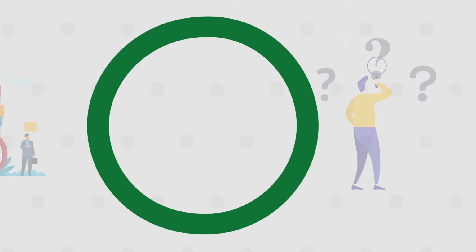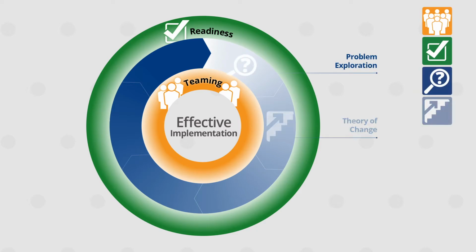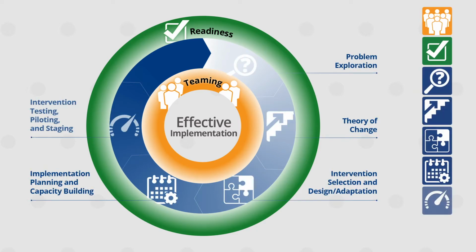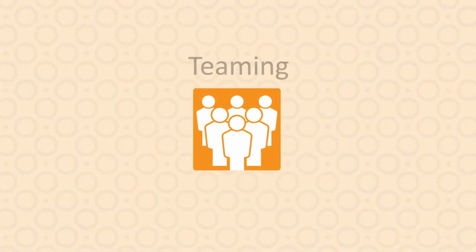How can a change and implementation approach support your welfare system in achieving your goals? Drawing from implementation science and practice, 8 key activities contribute to effective change and implementation. Your team will be learning throughout the process and may circle back to activities and dig deeper. Let's walk through each one, starting with teaming.